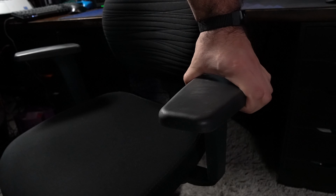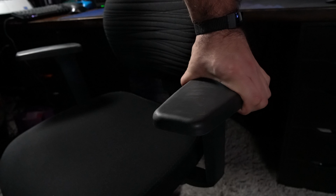So this is where having height adjustable armrests are important, and not all chairs will have this. A lot of the cheaper chairs will have a fixed arm. A lot of conference chairs will also have a fixed arm, which is why they're not meant for long-term use. They're meant for use in a conference room, a couple hour meeting or something maximum. But a good task or office chair is going to have good height adjustable arms.